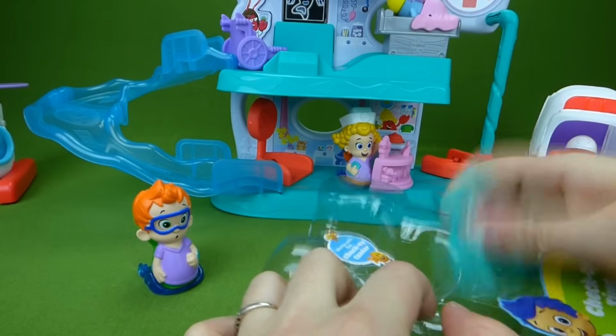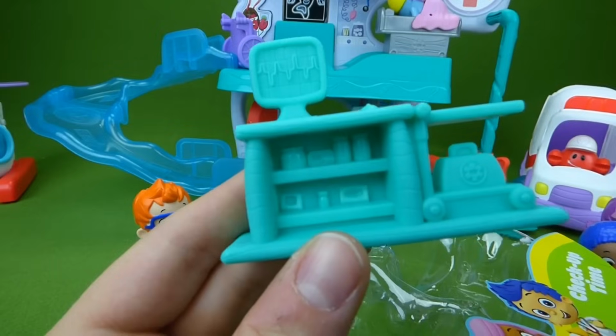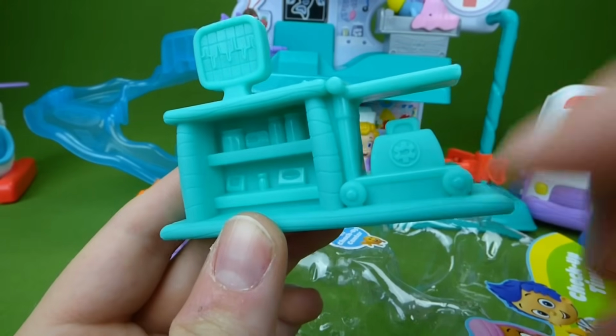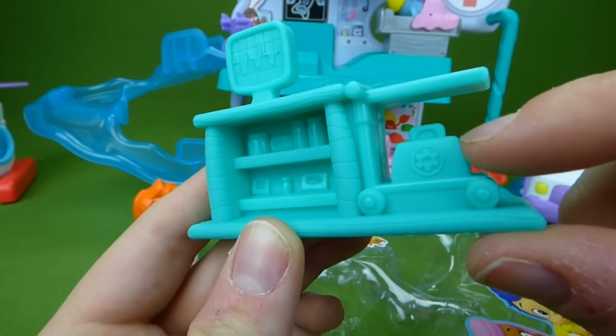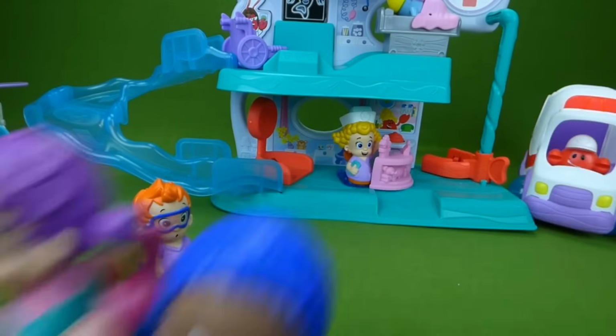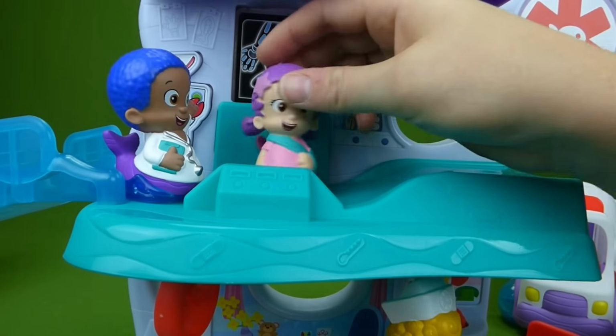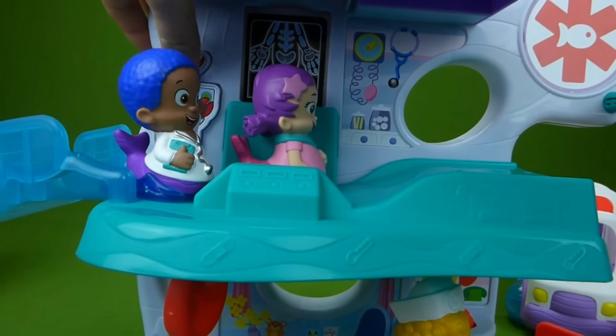And we have another check-in desk. This one's really cool. It has a computer and some medicines and a little medical bag right here. But right now it's time for Una to see the doctor. All right, Una, it's time to get an x-ray of your arm. So turn this way.